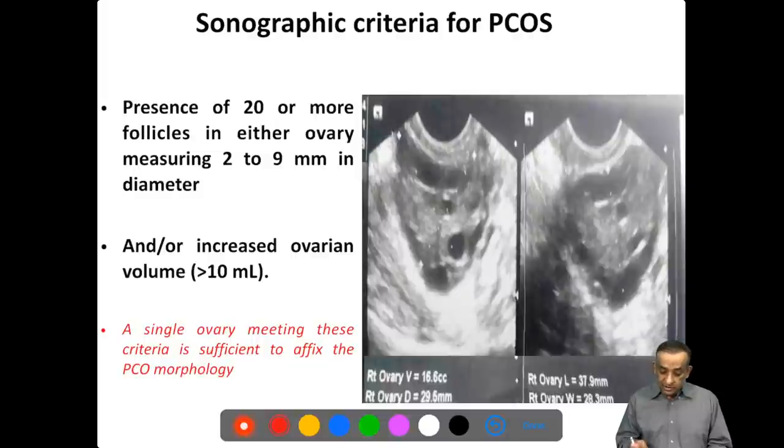All right. So this is from one of my patients, which we saw just last week, and the classical picture of PCOS in both the ovary. All right. And you can see the volume of the right ovary is around this much. This is just the right ovary in two different pictures. So the right ovary's volume is 16.6 cc.